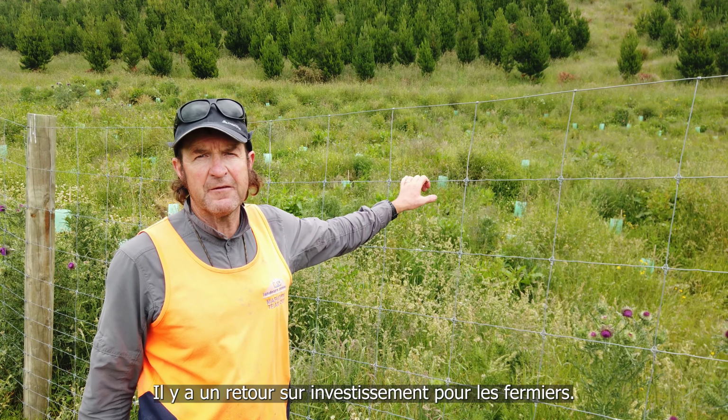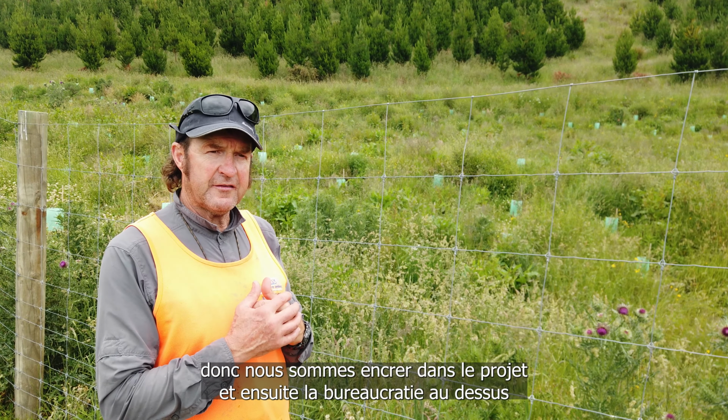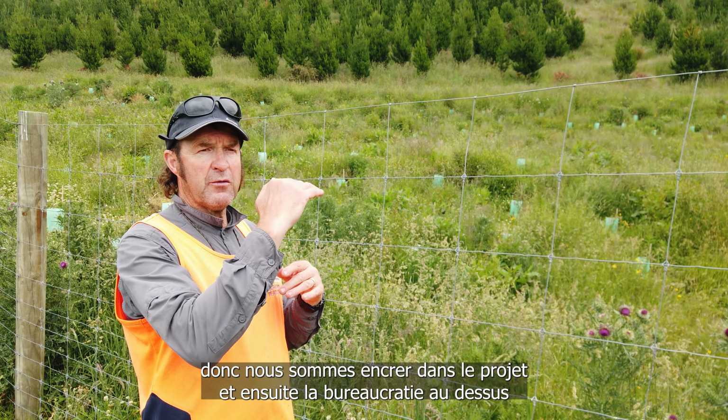There is also, we are at the coalface as the planters, so we are invested in the project, and then the bureaucracy above us, we deal with the Department of Conservation, which is the administrator of Crown Land, the conservation estate in New Zealand. They are invested in it as well, and the people who actually farm here have an emotional connection to this land.